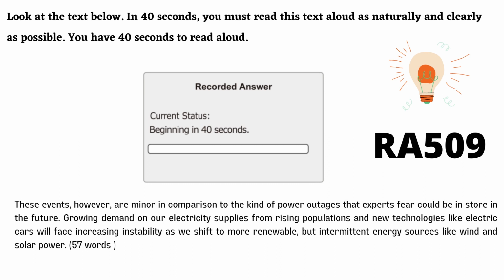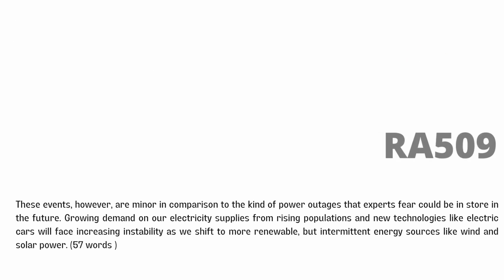These events, however, are minor in comparison to the kind of power outages that experts fear could be in store in the future. Growing demand on our electricity supplies from rising populations and new technologies like electric cars will face increasing instability as we shift to more renewable but intermittent energy sources like wind and solar power.